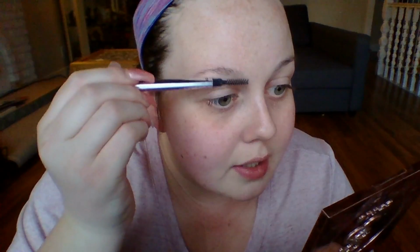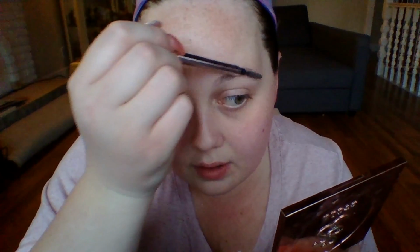Oops. I have the All-Nighter TARTE Holiday Collection. For my brows today, I'm going to use the Goof Proof Brow Pencil in number 2. I'm just going to kind of spoolie out my brow hairs. Or what I have of brow hairs, at least. I feel like this shade is a bit too warm for my liking.